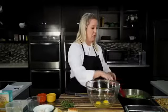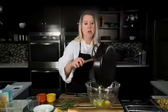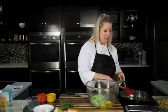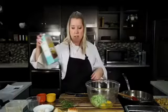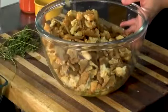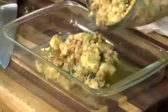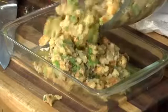All right, so now all we're going to do is mix all of this together in the bowl, our celery, our onions, our breadcrumbs, and then we bind it a little bit and add a little turkey stock into our ingredients. I'm going to mix this up. We're going to get this in the oven, brown it up, and then we'll show you guys the finished product.